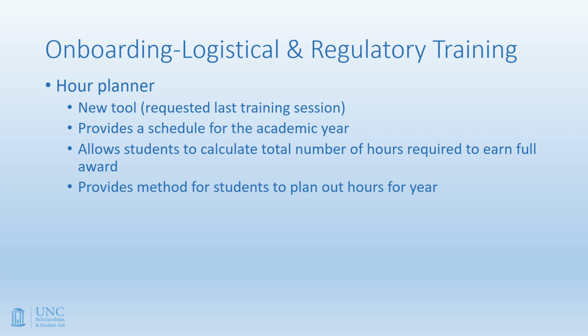Essentially, it allows the student to plan out their hours for the year, accounting for times when the student may not be working, such as spring break or breaks between the fall and spring semesters, and essentially gives student control over how much of their award they'll earn.